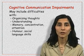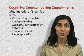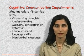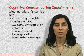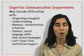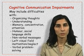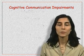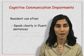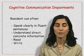They often have difficulty with humor and social language skills. They might make little eye contact, interrupt, or make inappropriate comments. They may have trouble picking up nonverbal messages. For example, they're not always good at reading subtle body language or facial expression cues. They might have a left visual field inattention or neglect, and have difficulties with verbal problem solving or coming up with various solutions to difficulties that they're having. Survivors with right hemisphere communication impairments may be able to speak clearly in fluent sentences and understand direct, concrete information. They may be able to read and write.